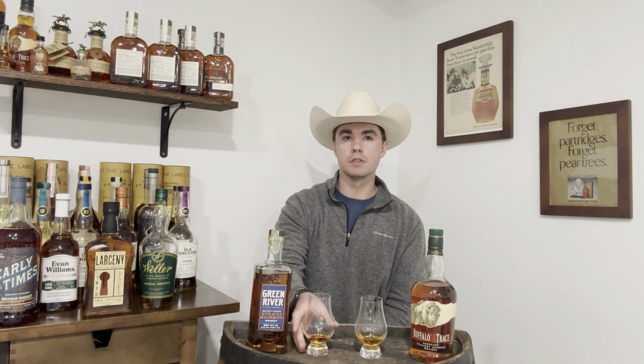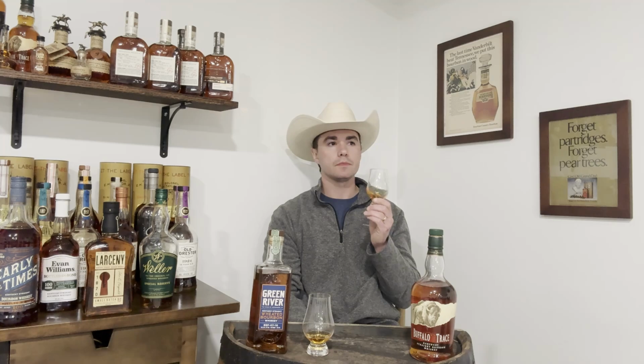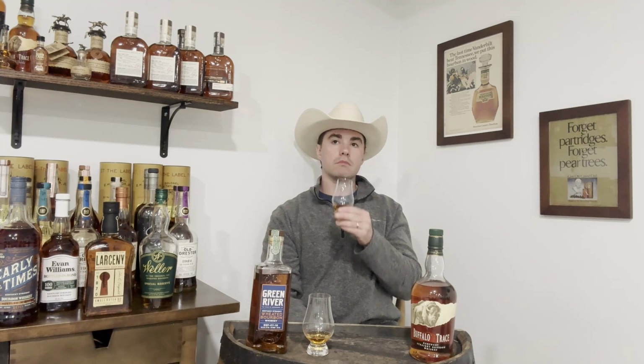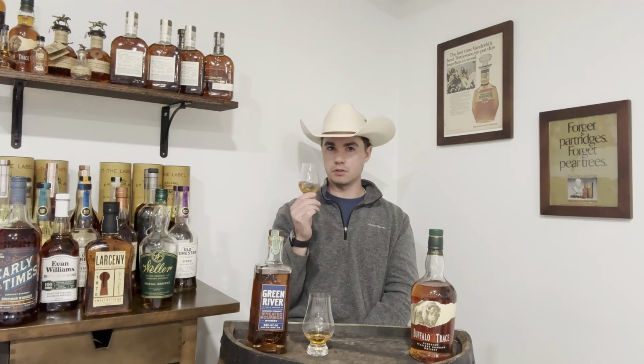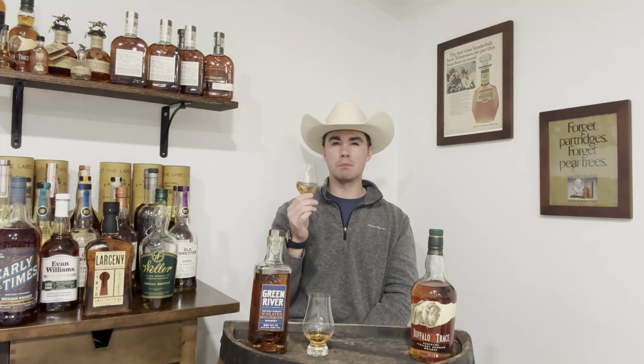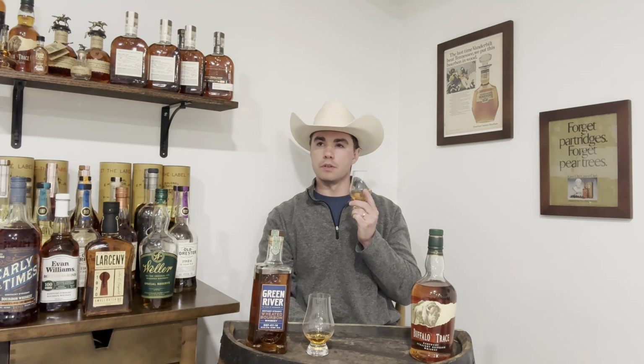I'm gonna leave that there for a second. I'm gonna move on to the second just to give a comparison. See if we get anything different. Okay, that's weird. This glass does not smell nearly as sweet as the first one. I'm getting a little bit of peanut in this one, which I don't think I should be getting on either one of these, but for some reason I am. A little bit more oak in this one.